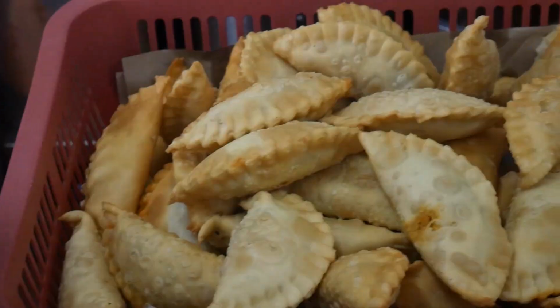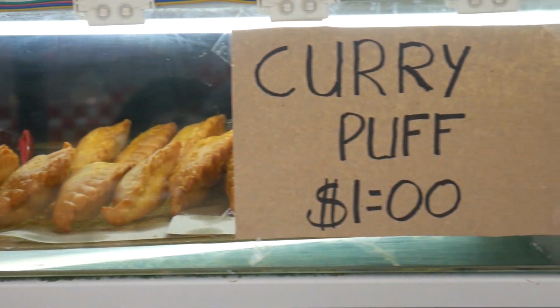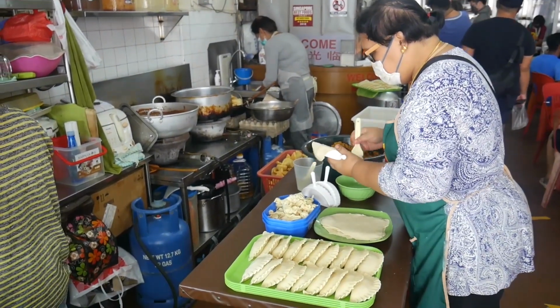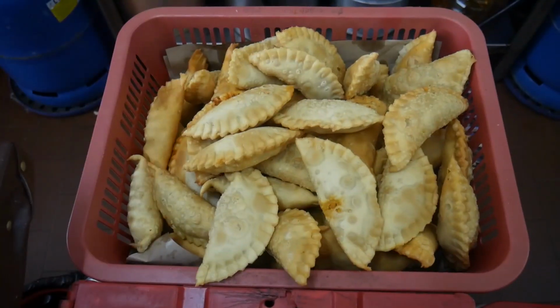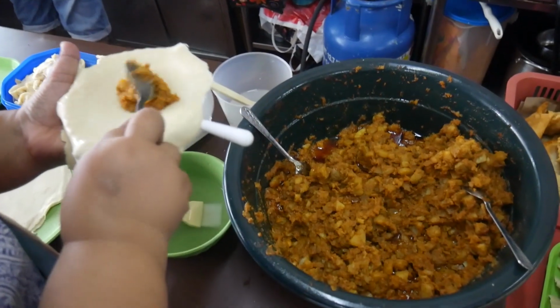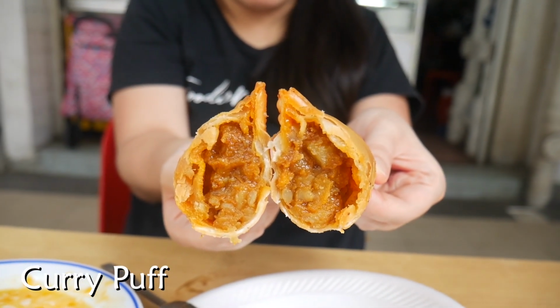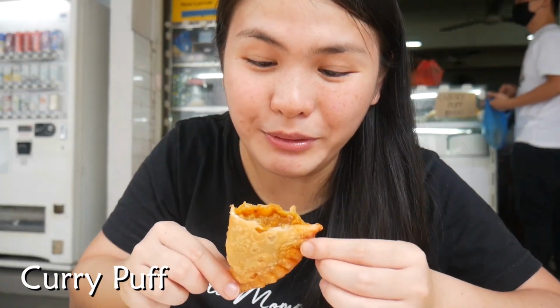I've never made a curry puff before. I feel like it's labor intensive and it's really time consuming. You have to make the pastry really crispy and not too thick, which I believe this is like a perfect ratio of the pastry to filling. Still really hot.